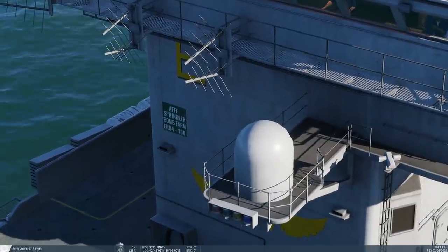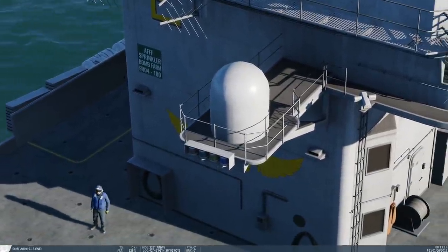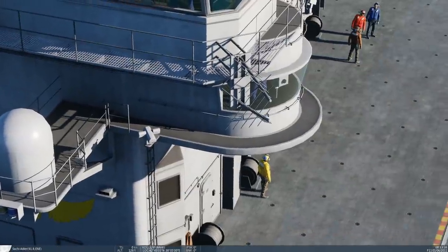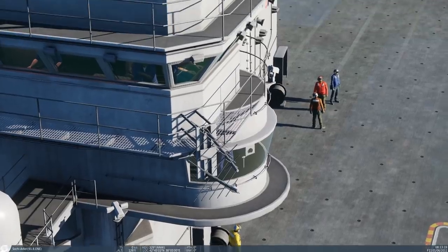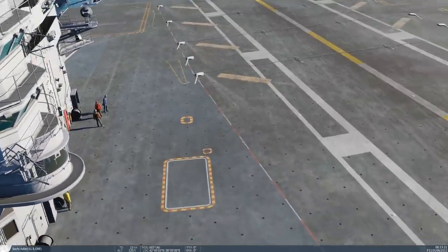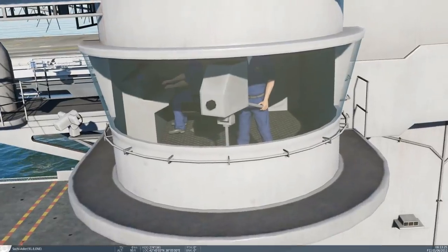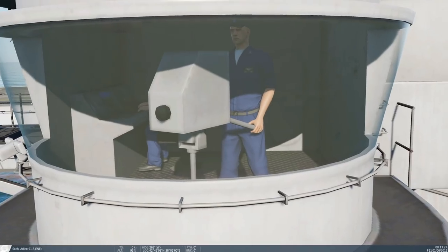A sprinkler bomb farm there. Love a good sprinkler bomb farm. Oh yeah, AFFF, that's designed for like oil fires or something like that. There's a cool little watching platform here. Watching platform. Oh, it's a TV camera, look.